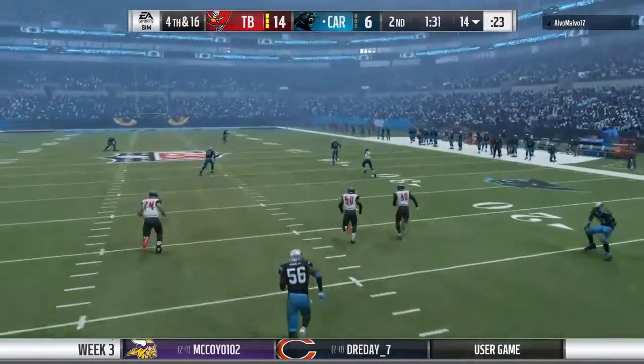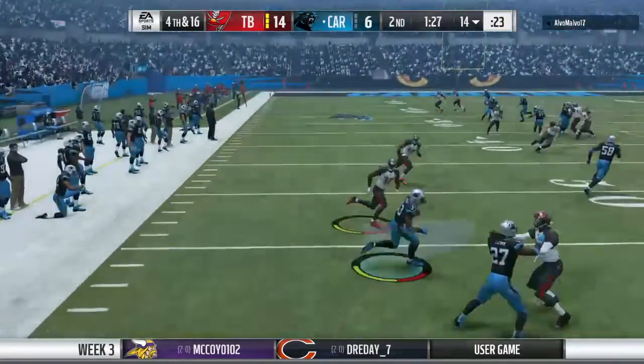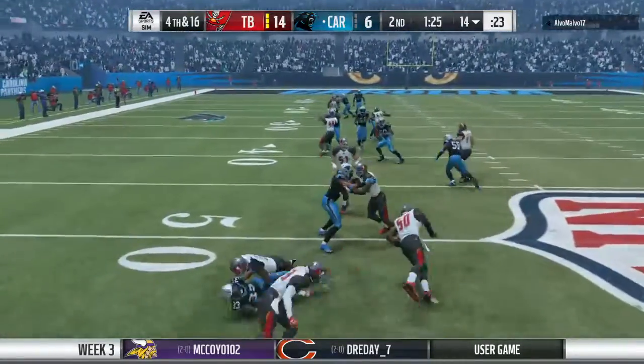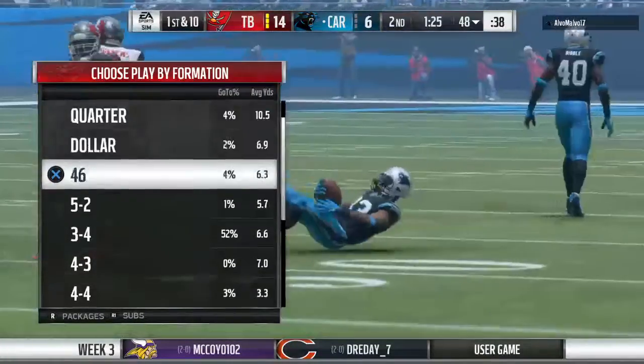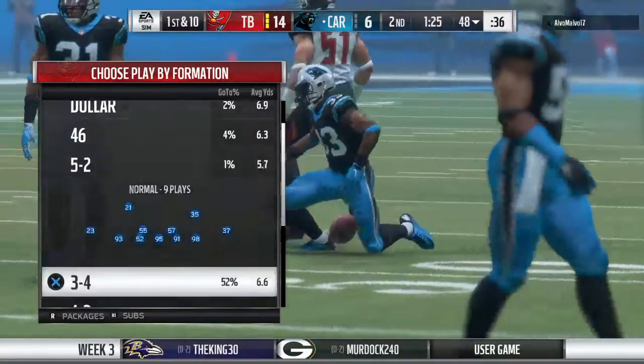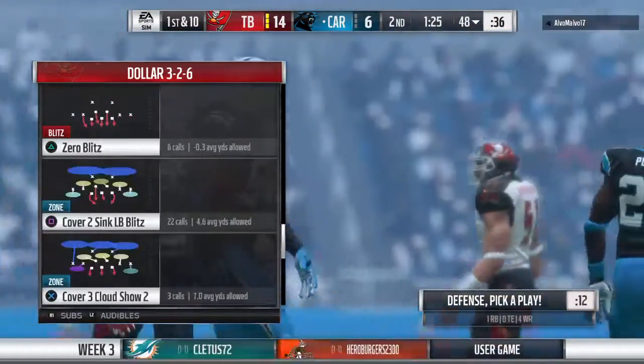His first punt, 48 yards. This one looks equally as good. Take it at the 37. It's a 47-yard punt, but they did give up 10 on the return. And the Panthers will take over now, 1st and 10. Carolina getting set to take the field.